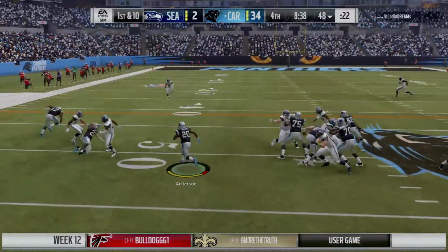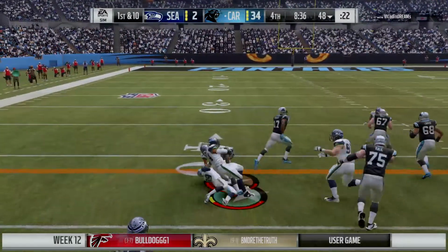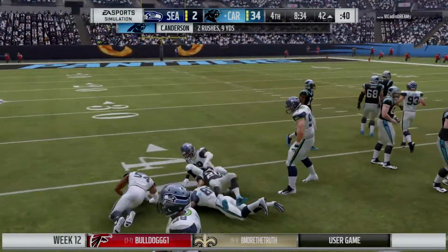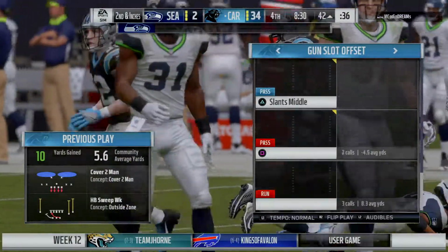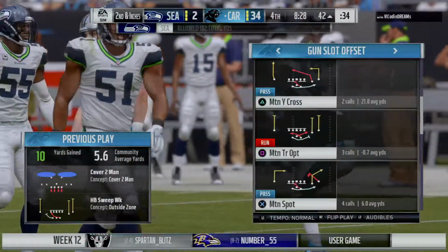Here's Anderson as they begin this series on the ground. And this time he's able to take it down to the 42. That one good for 10 yards, and that'll make it 2nd and a foot or so.